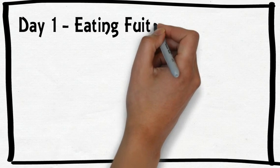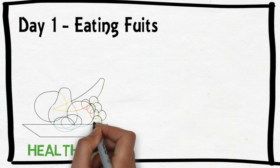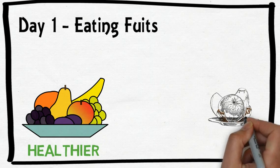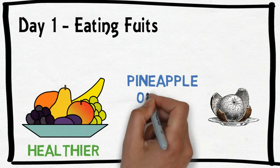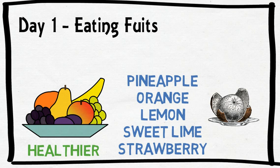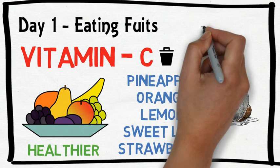Okay, so day 1 is all about eating fruits. And my take is, to make this diet healthier, include a large variety of fruits in your diet. Whenever possible, eat the fruits with peel. This will help you in increasing your fiber intake. Citrus fruits like pineapple, orange, lemon, sweet lime, strawberries will provide you with a lot of vitamin C that will help you in flushing off the waste and keeping a good shine on your face and your hair.